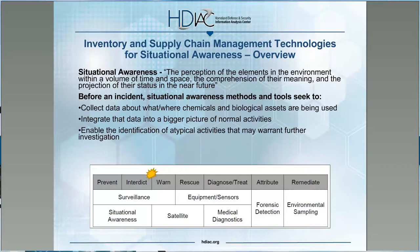We're going to talk in the next section about bioforensics. So very similar, just looking at the biological side of this, but how do we take the information that we have before an event and use that to either mitigate the risk or identify the responsible parties?